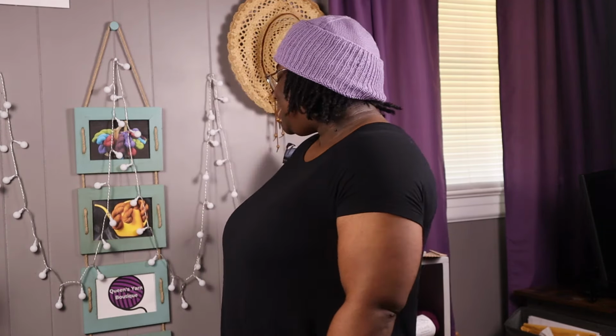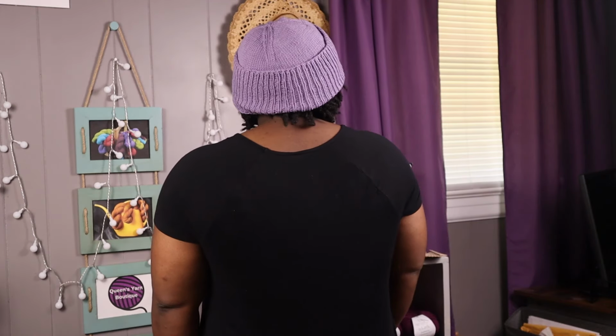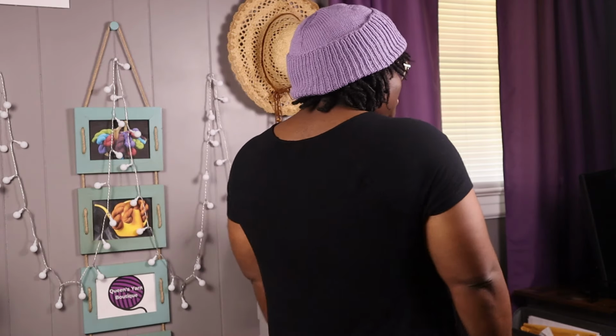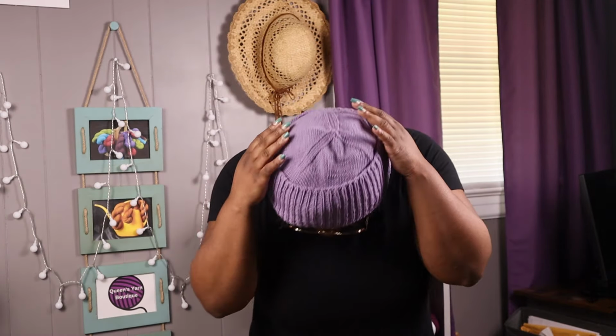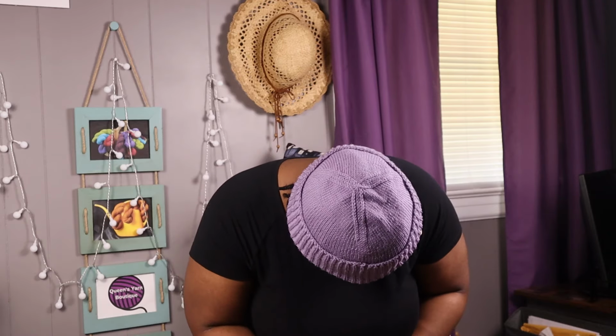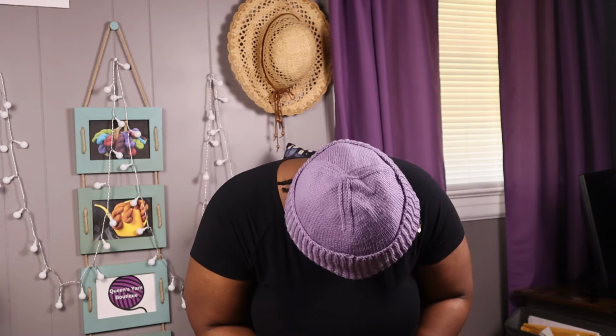Okay, so up next we have the Rusko beanie, and it is designed by Anita Jutu. Hope I said that right. And this was a test knit. I knit the size 5, which is the adult medium. The yarn that I used is Drops Merino Extra Fine. It's a DK weight yarn, and the colorway is medium purple. And this yarn is 100% superwash merino wool.